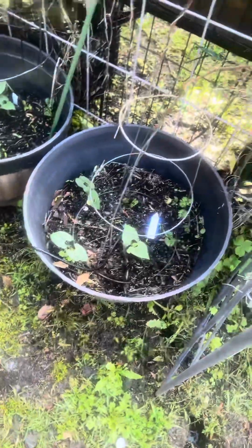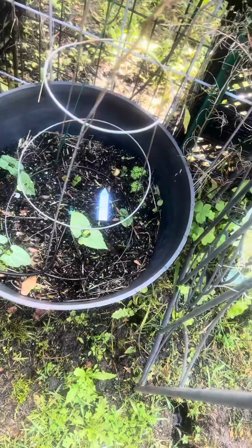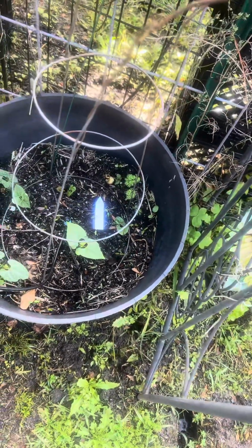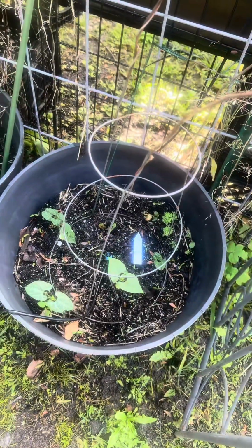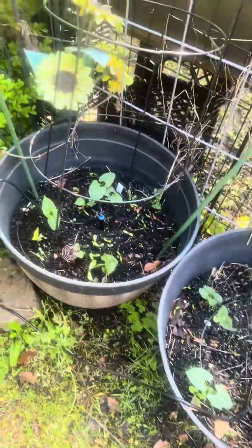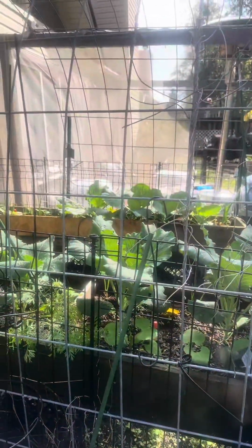Down here, I just dropped some lima beans because he loves baby lima beans and chamomile, but I do see a random rogue carrot that my grandson planted, which is funny because I can't grow carrots for the life of me. And over here are some more lima beans that are gonna grow up this trellis.